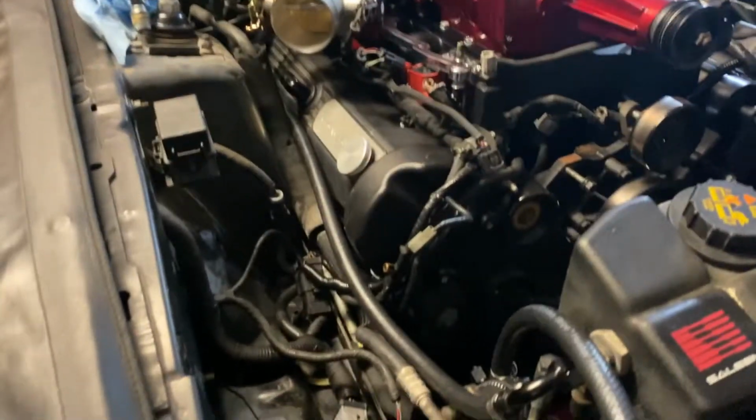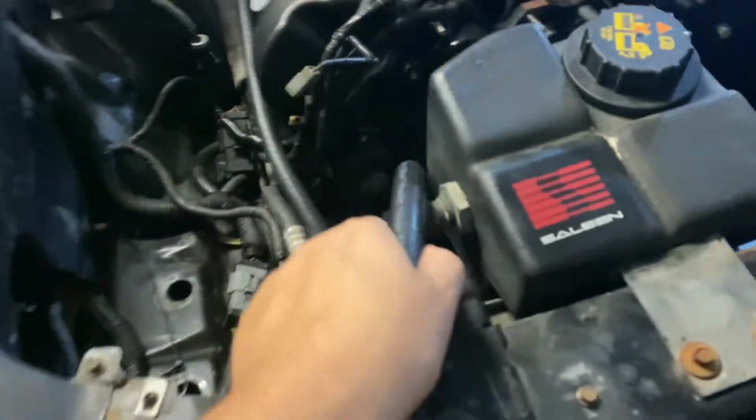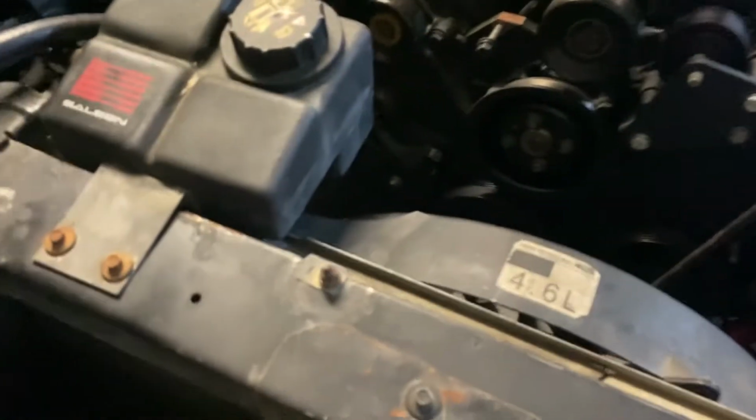I've got one side of the intercooler line redone. I've got a little bit more left to do. Gonna hook up the driver's side, which then runs down to about right in this area. But after that, that will complete the whole intercooler system.